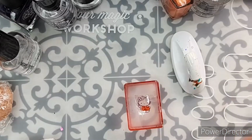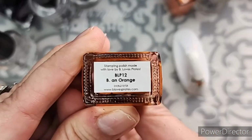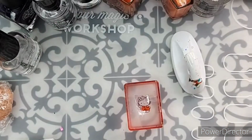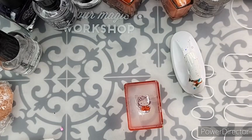So you may remember from earlier videos that I opened this as part of the Advent. This is Bee and Orange from Bee Loves Plates. I'm loving the Bee Loves Plates stamping plates and polish available at Beautometry now. If that sounds like a commercial, but really I just like stuff. And Be a Kiwi is from last year's Countdown to Halloween box.